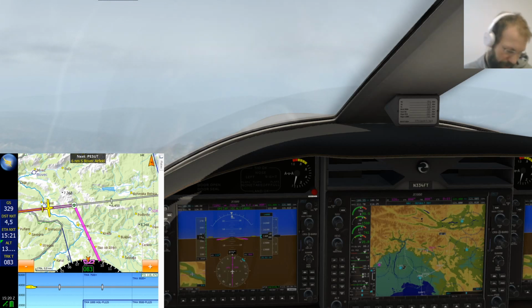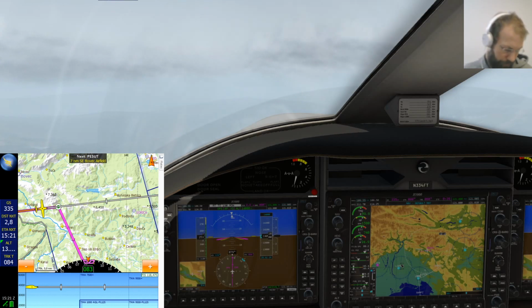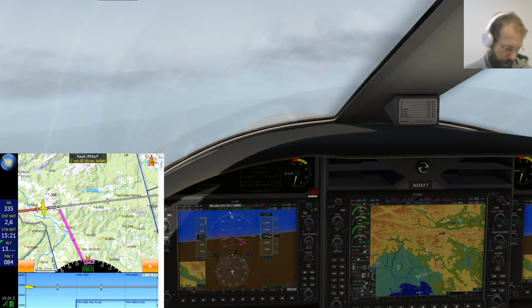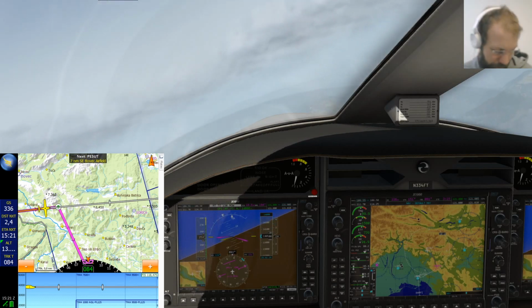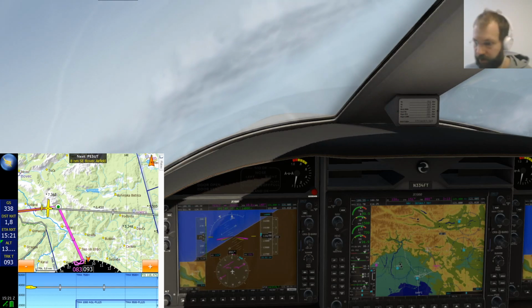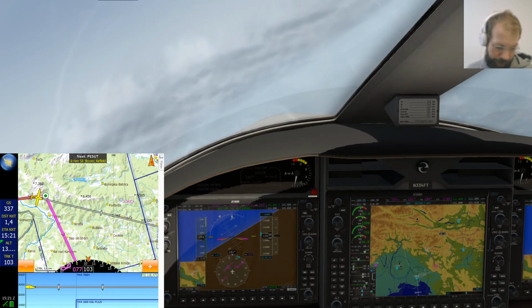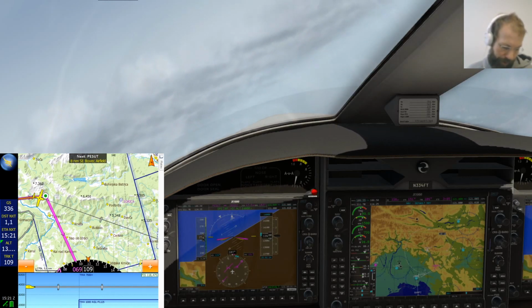So after this turn, the next waypoint, Ogodi, that should already be passed in flight level 110. No, actually not 140, but the top of descent is basically this next waypoint. It's very close to the next waypoint. Okay, so Ogodi we can still be in flight level 140, but then Riefen, the next one, we will be already descending.